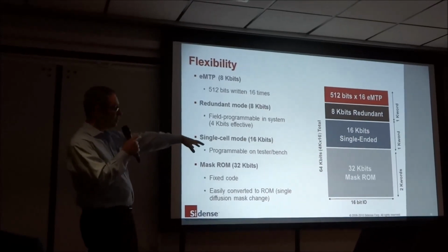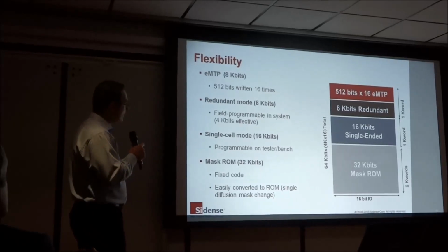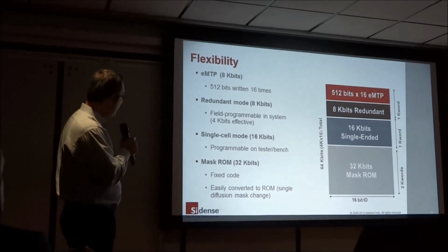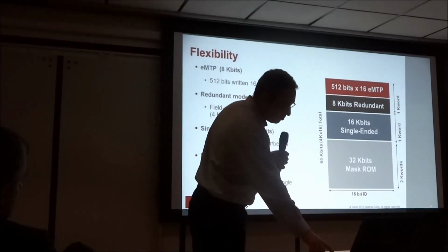Again, you don't even have to tell us if you're going to use it as a mask ROM. It's good that you do, so we can guide you through the process. So anyways, that's where the flexibility is built in. And I think this is really important.